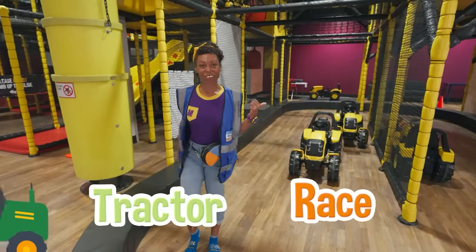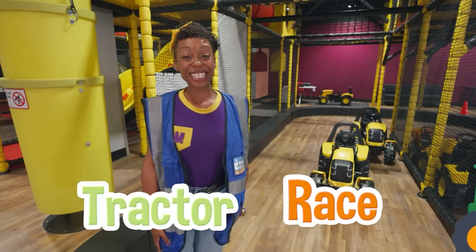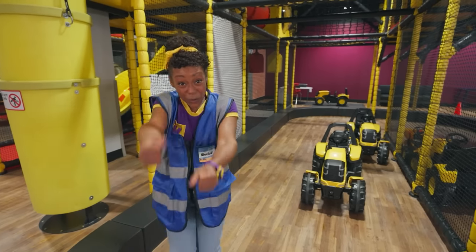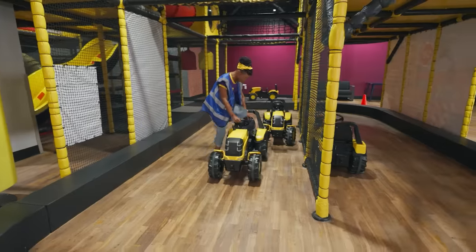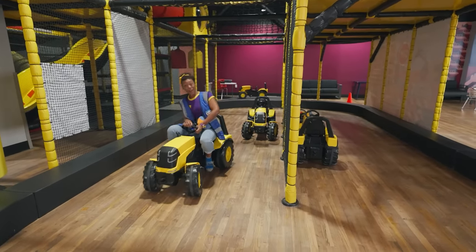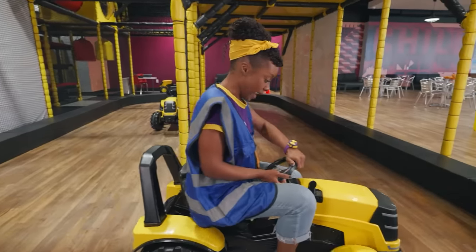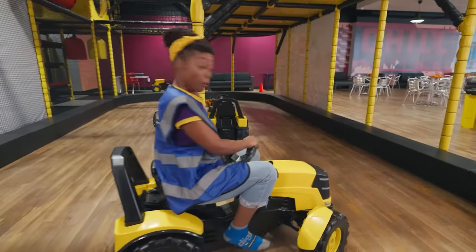Wow! A tractor race. Since I'm all done with my construction work, let's go on a tractor ride. Whoa, whoa, whoa, in my big tractor. Go, go, go, in my big tractor. Beep, beep, backing it up. Vroom!